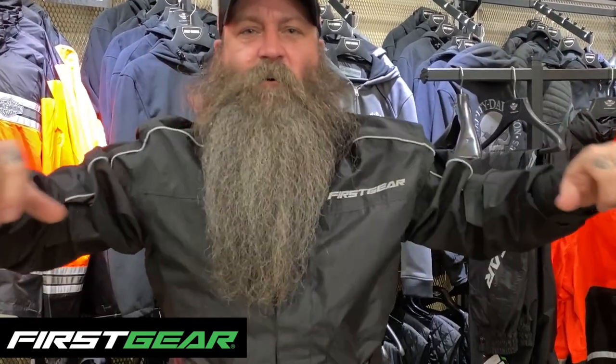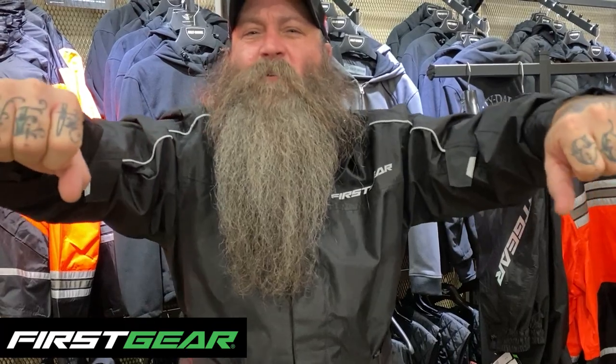A lot of adjustability to it. It seems to be a little stiffer than what I was expecting. Let's see the fit going up. That's what I'm always going into, shoulder width. And whenever you're grabbing the bars, it does ride up a little bit. I can feel it around my waist. But overall, I dig it.